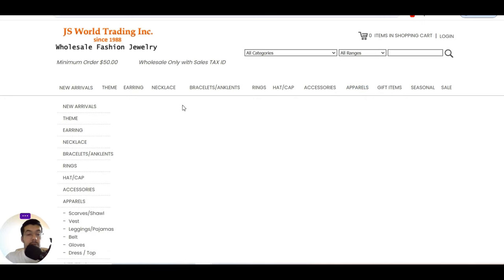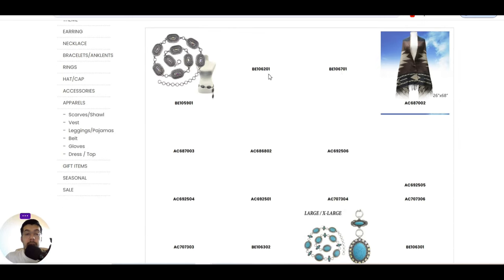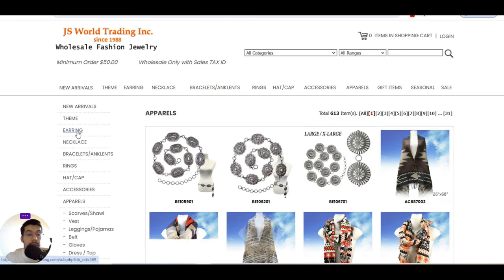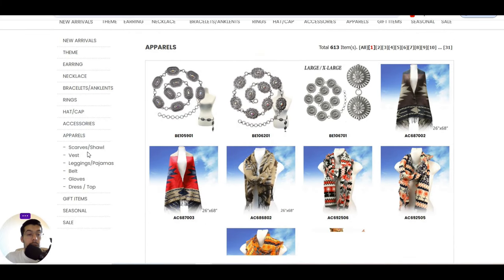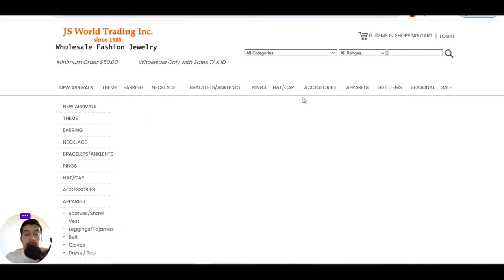Let's take a look at apparel to see some products before we move on. They don't have so much, but scarves, okay. Leggings, pajamas, yeah. Take a more detailed look, once again I'm saying.